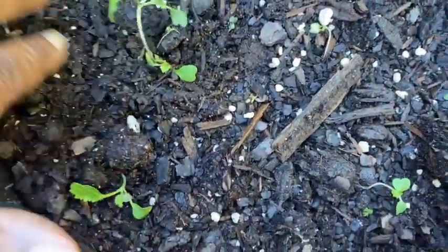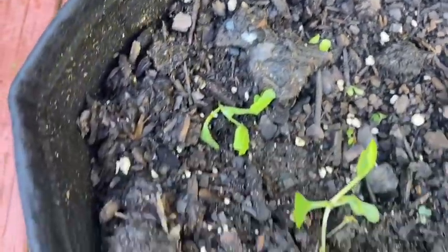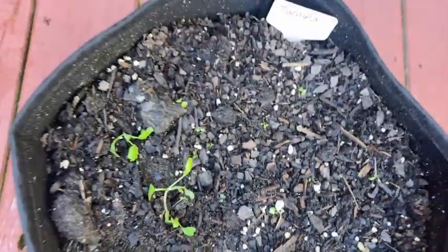And they're kind of leggy. I'm going to thin them out, but as you can see, I really just broadcast these seeds in here just to see, and they have started to germinate from there.